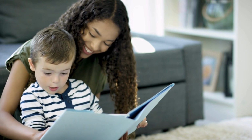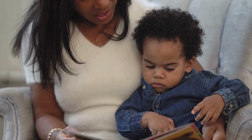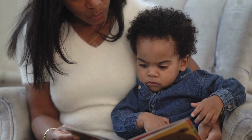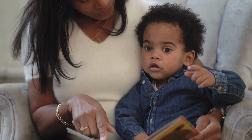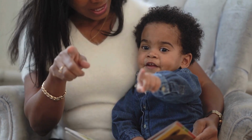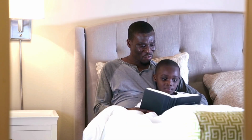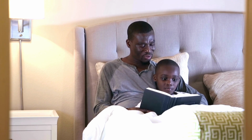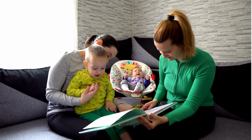You want to pick books with a lot of repetition and that has the target sounds for your particular child. Like if your child is working on the B sound, a book like Brown Bear for B would be perfect. You want to pause and let your child repeat or finish the words if they can. So books like Brown Bear is great because you could say brown bear, brown, and see if your child says bear, right? Encourage them to say bear. You could say it with me. Brown bear, what do you see?